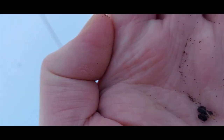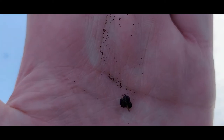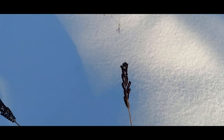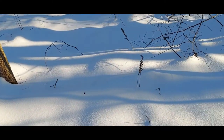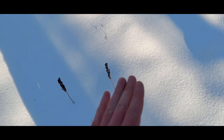It tumbled out of my hand, of course. There we go. Yeah, and those are all just the little spores right there, I suppose. And the spores will, hopefully in the spring, not now, come off that stalk there, hit the ground, and germinate, not into a fern. It's important to note, the spores on ferns do not germinate into ferns.